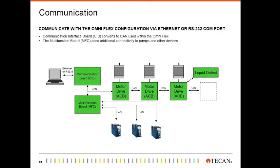Moving on to communication. The Omni can be communicated with in two ways: one via Ethernet, and the other via RS-232. Communication all goes through what we call the CIB, or the Communication Interface Board, which has a few tasks. It has an embedded command set that is also available, but it also converts all external communication coming in to what is commonly used internally to the Omni Flex. Internally, we use a CAN bus communication interface, and that is true not only for all the motor drivers, which we call ACB boards, as you can see here, but also for communicating with the multifunction control board, as well as all the pumps and other Tecan modules that are connected to it.